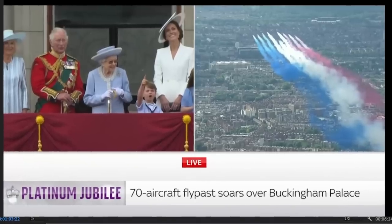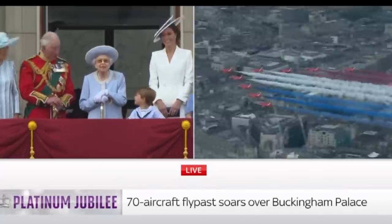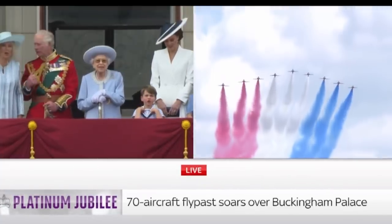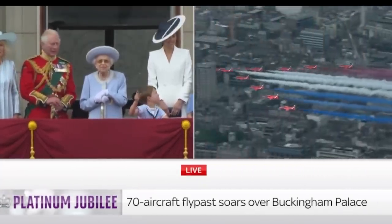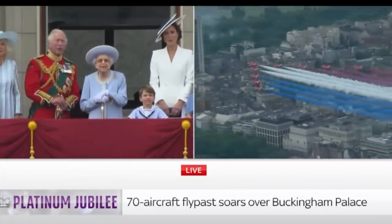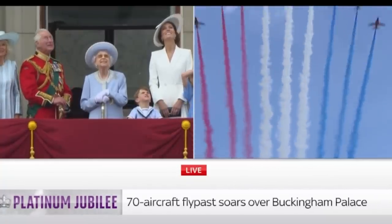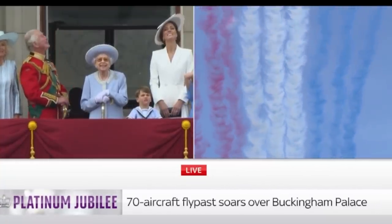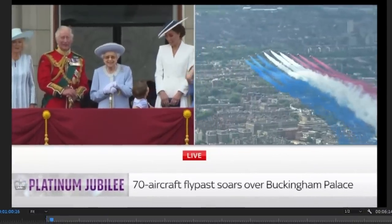All right, this is another angle. This is where it first comes into frame. You can see it there. And then it seems to almost turn, right? I think it must be parallax. There they go, the red arrows.